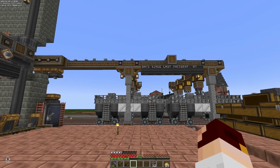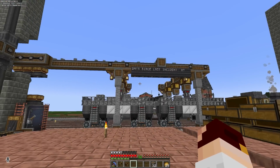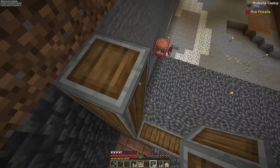You have no idea how much joy it brings me to watch this cobble unload into the factory. It's so great. Okay, let's get onto the storage room. Is that the right block there? I think I gotta go one more. I think, do I have this right?